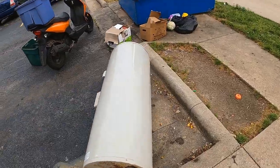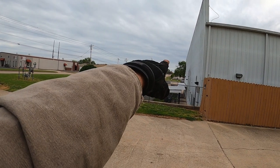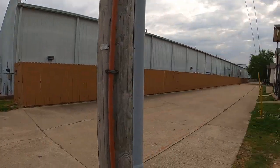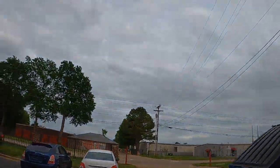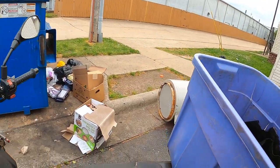Any tin hounds want these two water heaters? They're at the same apartment complex. It's Elmwood Grove. That's Sunset and Springdale up there, about two blocks south of Sunset and Springdale. This is South 40th Street. Calling all tin hounds. You give the tin hound call. I should get their attention.